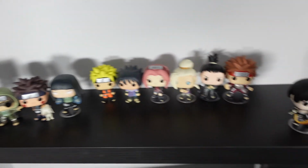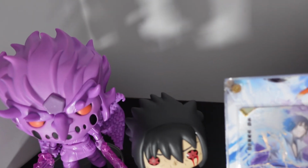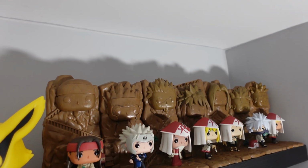I do need to pop some more boxes in behind. Hopefully it all kind of fits well, and then we will be popping the Konoha, well I guess Konoha 12, is that really a thing? We'll be popping all the original teams up above. There will maybe be some space in behind like Sasuke and Naruto, but I don't know. Let's see. Let's get all the boxes in behind, especially in behind the Hokage rock sculptures.